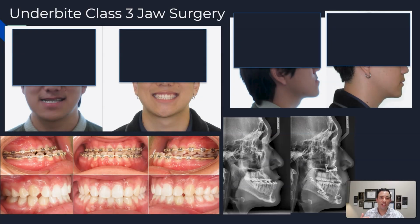This is the adult underbite treatment with jaw surgery. You can actually see the jaw surgery in the x-rays. This patient had a 10 millimeter underbite. You can see quite a big underbite over here. This is corrected with jaw surgery. This is too big to fix with something like rubber bands or a reverse headgear. This patient has a very strong family history of an underbite.